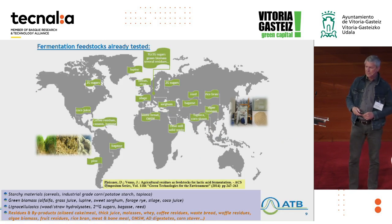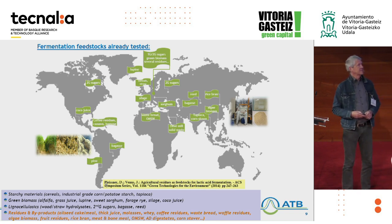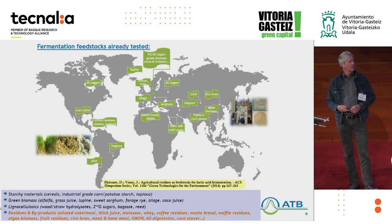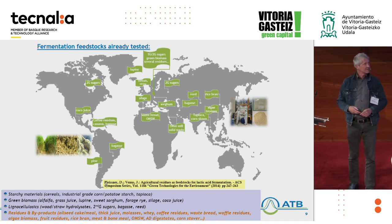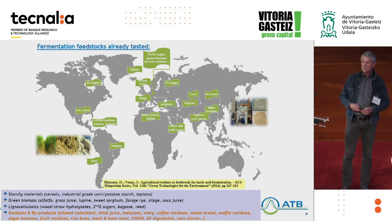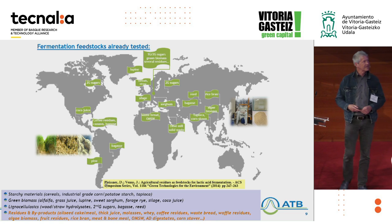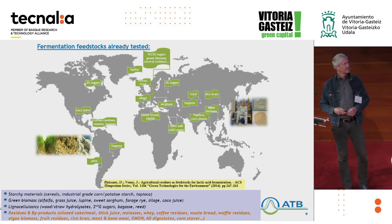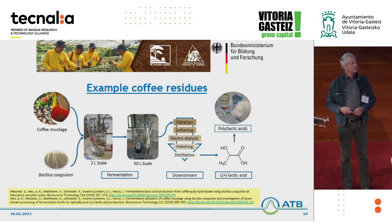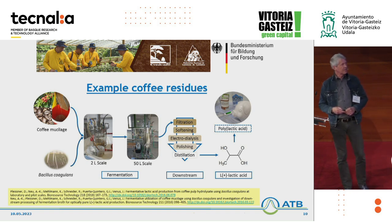So just to give you an idea what type of material we already had in our hands, we are trying to expand our experiences with so many different materials from all over the world. Of course, as you can see, there are still some white, or in this case gray, spots where we are not yet active, like Australia, and Africa is still untouched, but activities are going on, and we try to find new resources.